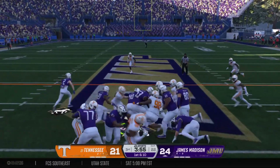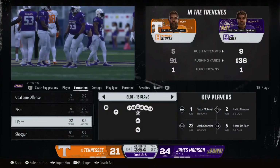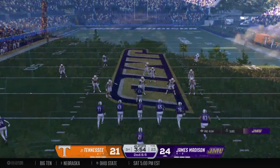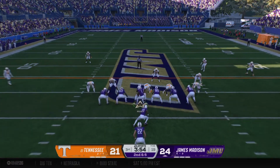On the ground, it's Cole. Good pickup on the ground, and they'll mark him down at the 39. Looks as if we have an injury on that last play, and we'll take a break to check him out. Solid pickup of 4 on first down. It's 2nd and 6.